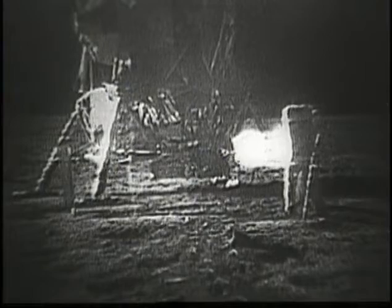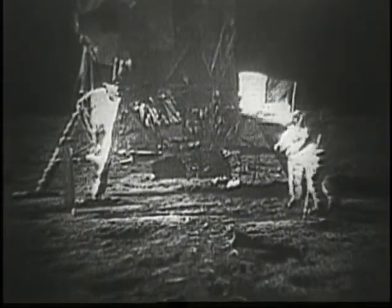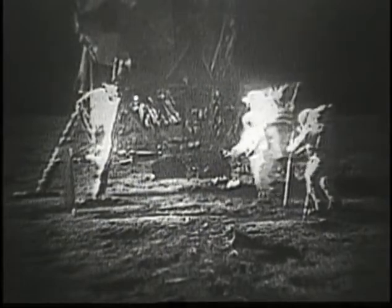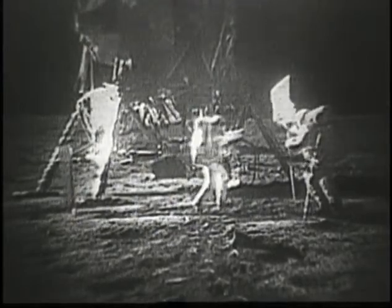How is the quality of the TV? Oh, it's beautiful, Mike. It really is. Oh, geez, that's great. Is the lighting halfway decent? Yes, indeed. They've got the flag up now, and you can see the stars and stripes on the lunar surface. Beautiful, just beautiful.